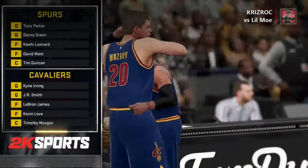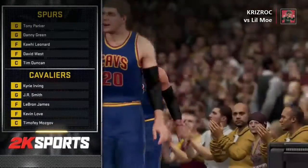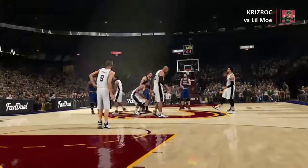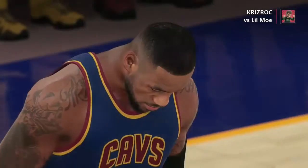An interconference matchup in this one as the Spurs come into town. Thank you for joining us. It's the NBA presented by 2K Sports for this Thursday afternoon game. This is Kevin Harlan alongside Clark Kellogg and Greg Anthony.